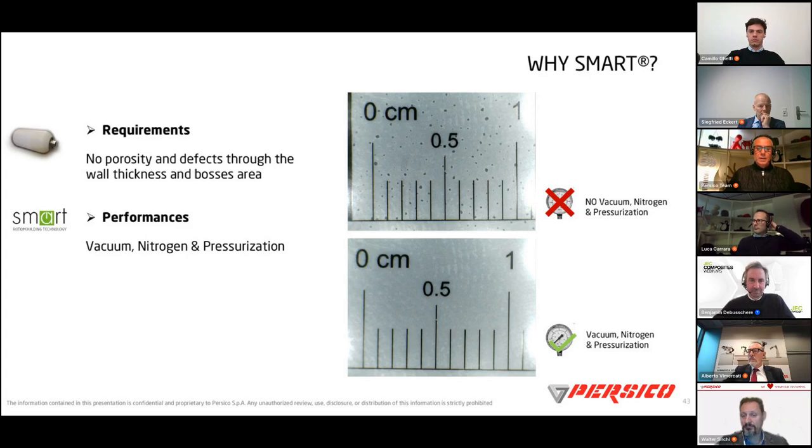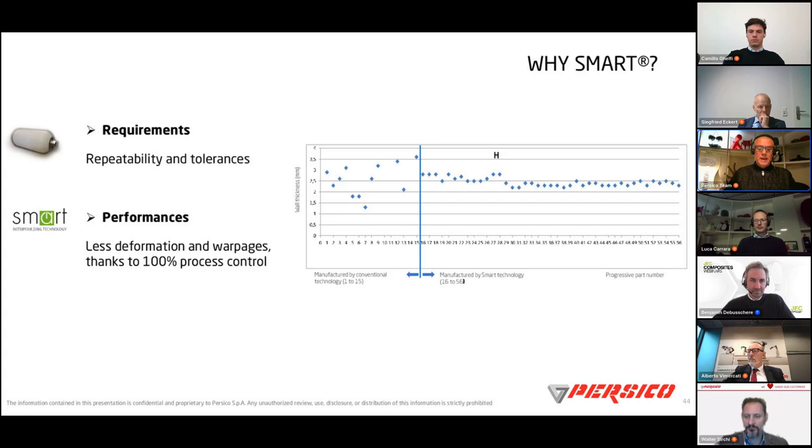And at the end, suitable repeatability and narrow tolerance are needed. Smart allows less deformation and warpage thanks to the full process control. Matteo, and then how do you respond to the market needs?